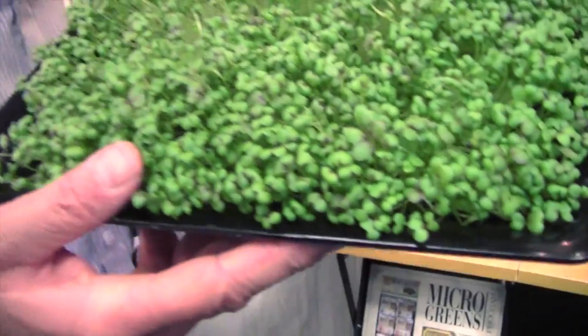Next, we got the deep purple mustard greens. Mustard greens can be hot and spicy, so if you like that honey mustard flavor, you grow some mustard sprouts, maybe mix it with some honey, blend it up into a nice dressing, have some honey mustard dressing, but also get more greens in you.